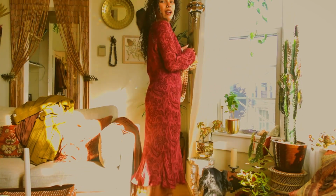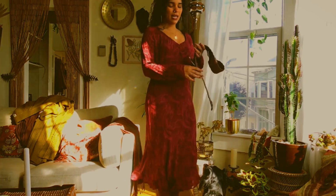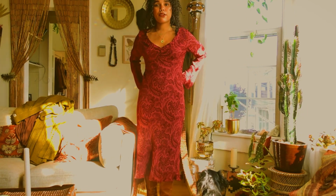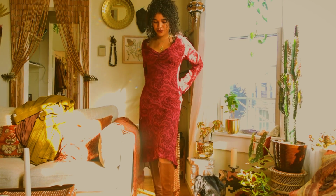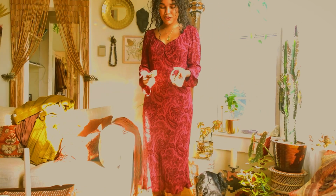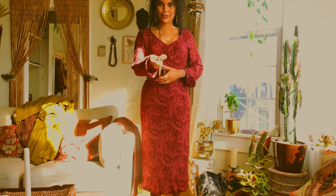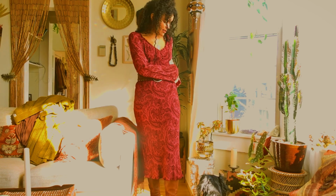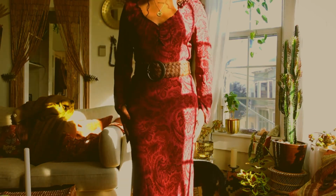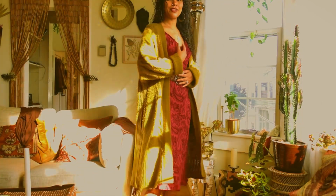With this, I have my boots, same boots, and I think I wanna add a belt. I feel like right here could be either, if you know how to sew, kind of cinch it in a little bit. I think that could be really cute, or you can use a belt. Whenever I see this type of dress, I always think of a Charmed moment. It's getting like 90s in a way, and I'm here for it. I love it. I love these sleeves. So pretty. I love the colors together too.